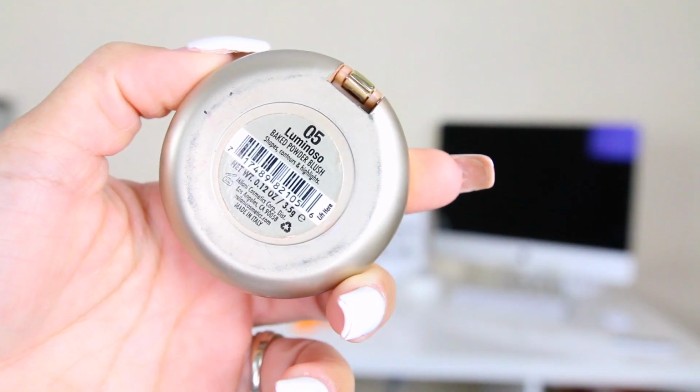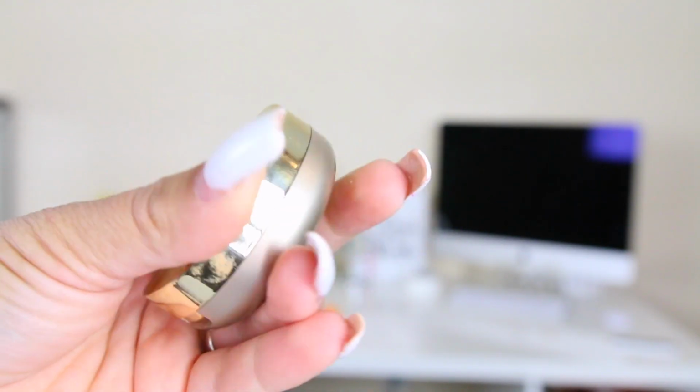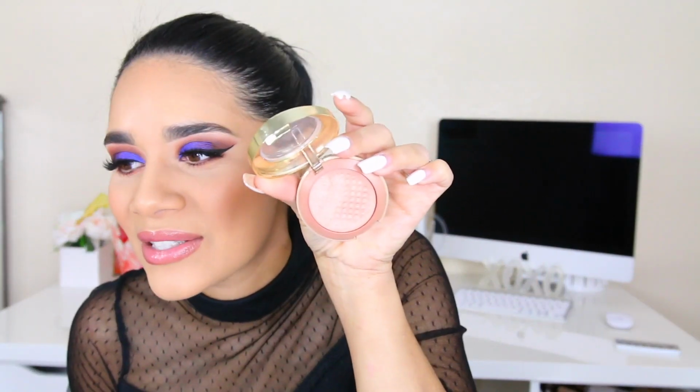Another product that I really do like is Milani's Luminoso. So this one's almost empty. I am currently project panning this. So I hit pan. So I'm excited for myself. But Milani's baked blushes are amazing. This one is in the shade Luminoso. That is what I have on my cheeks today. And they have Rose de Oro. There's another one. I don't know the name of it, but it's a really pretty color.